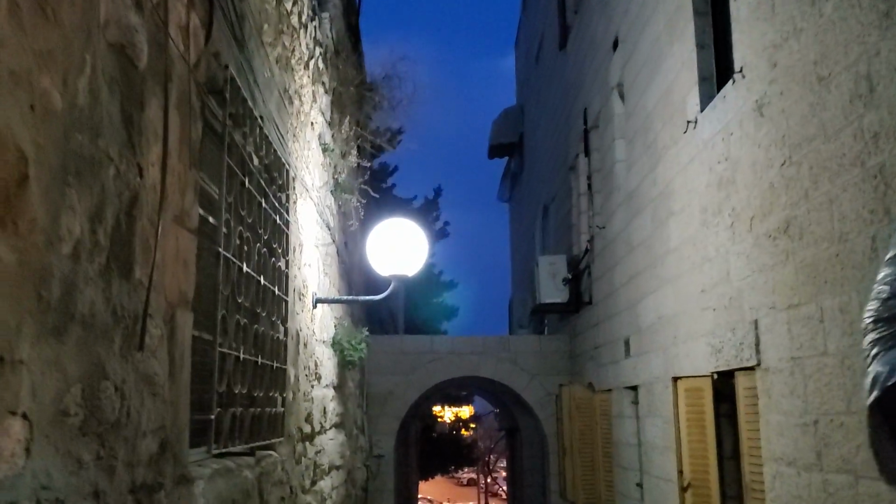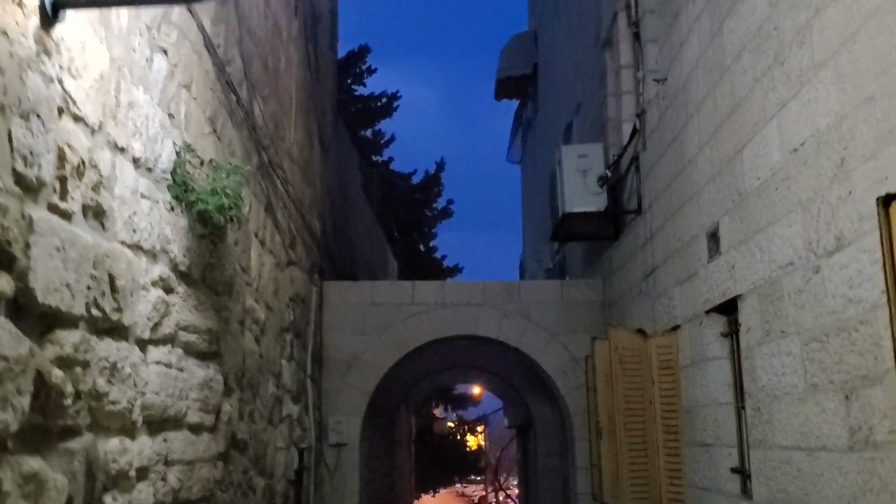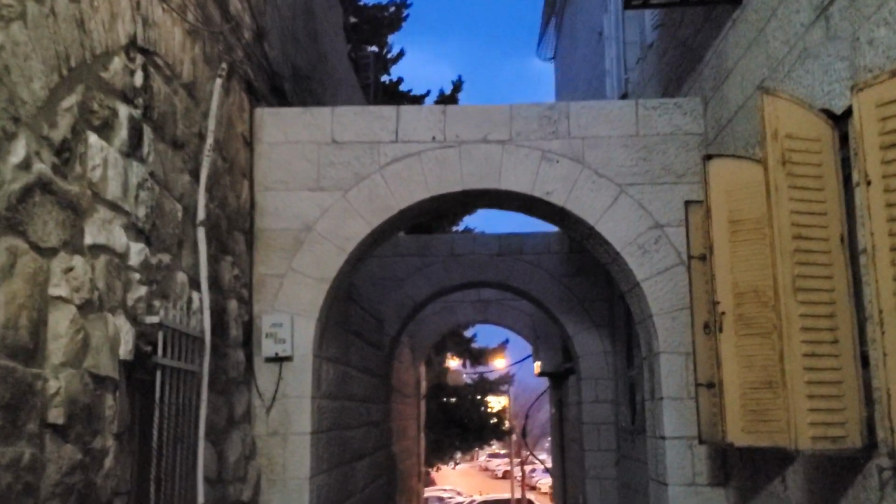Let me know if you are familiar with other cities around the world where they have streets that twist and turn with the same names. Look at these stones. They seem to have been through a lot.